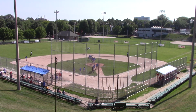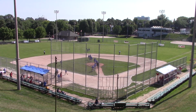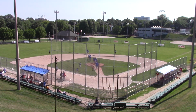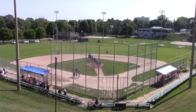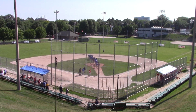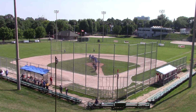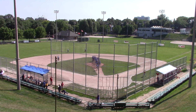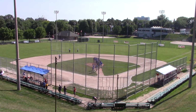Next up for the Maple Leafs, they'll play Wednesday in Brantford, then on Friday in Labatt Park against the London Majors, and then they'll be back home on Sunday, this time next week, to take on the Brantford Red Sox. But a dominant effort here for the Maple Leafs. They now move up to a 12-8 record on the year as they chase down those Kitchener Panthers in first place in the IBL standings.